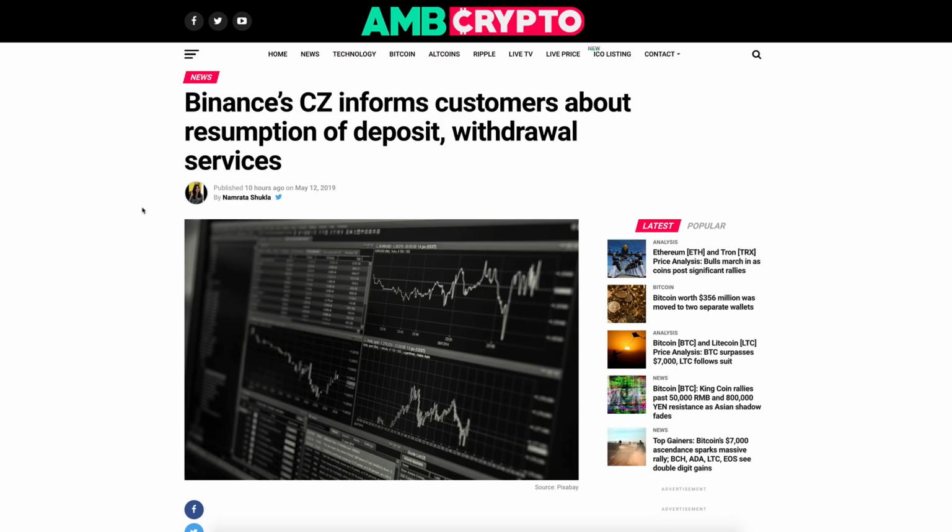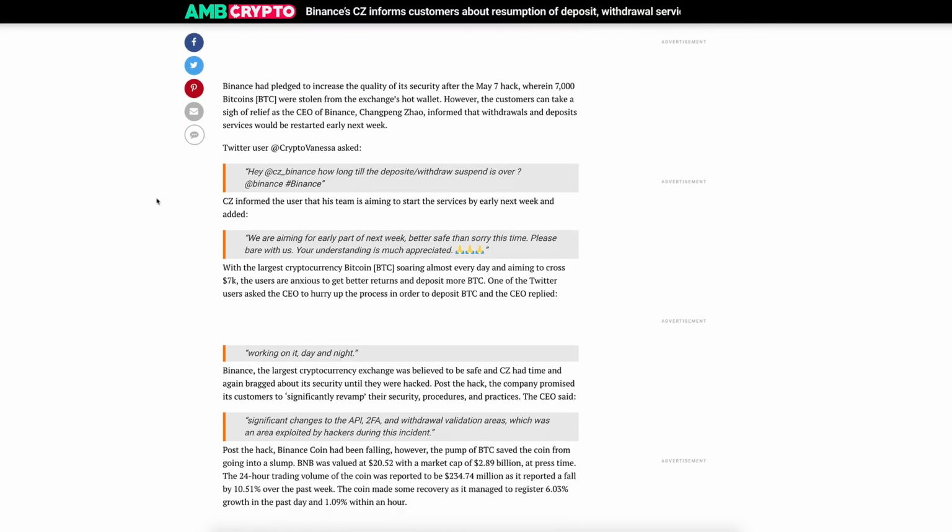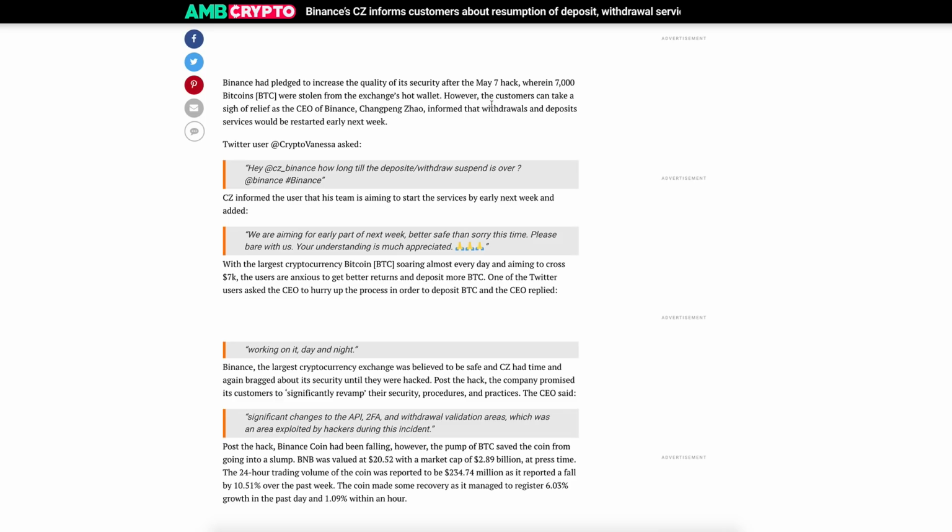This from Binance: CEO informs customers about resumption of deposit and withdrawal services. And so I don't know if you guys have a Binance account. I have a Binance account. And because of the hack back on May 7th, they had suspended withdrawal and deposit privileges for their clients. And CZ is saying we are aiming for the early part of next week. Better be safe than sorry.